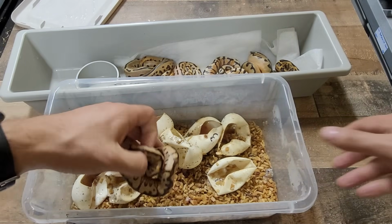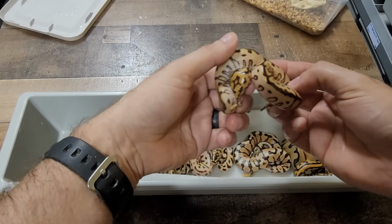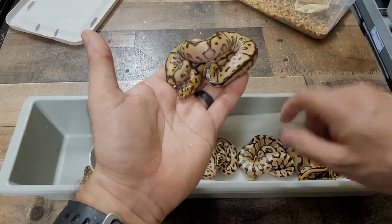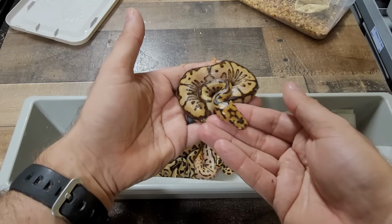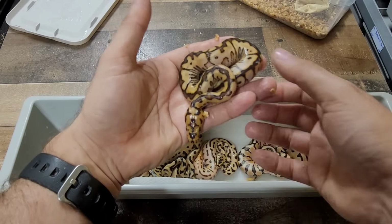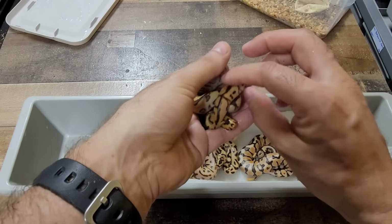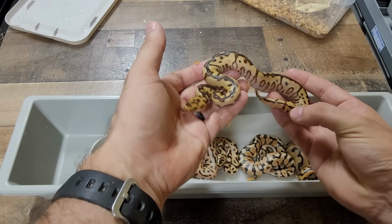All right, last one. Last, not least, but looks to be one of my favorites from this clutch. Look at that head stamp. Isn't that phenomenal? So cool. So we definitely have special red stripe spot nose, and I think inchy. I'm not sure about leopard. Actually, this could be the all gene animal. I'm not sure. Obviously I want to hope for that, but I think spot nose back here, the end of the tails, are definitely giving leopard vibe.